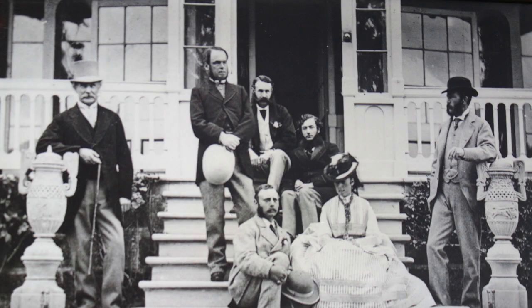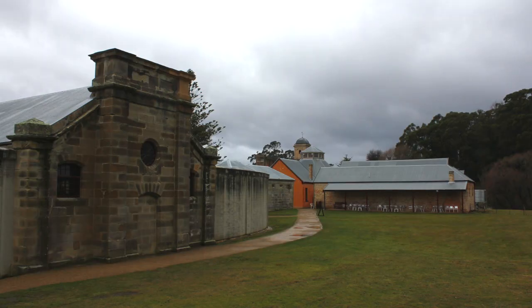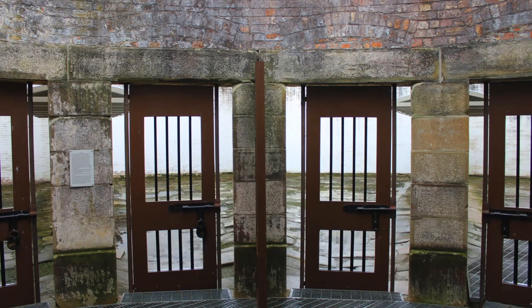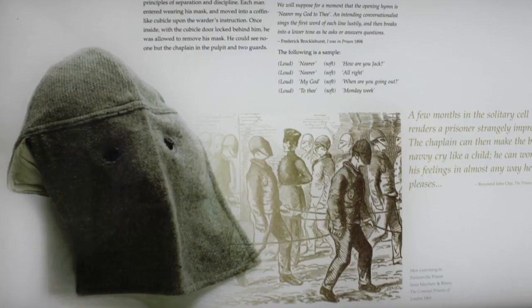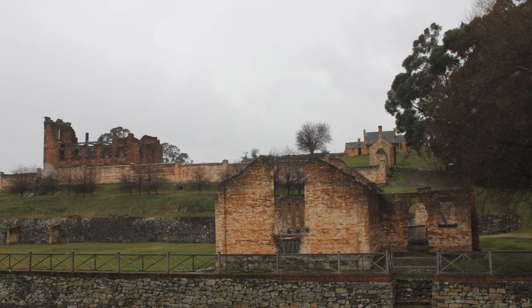And then after all this settlement happened, we started to get this penal colony where all the prisoners or convicts were shipped to Australia or to Tasmania and then put into Port Arthur. Convicts that came to Tasmania, they were assigned out as road gangs, work gangs. They would be assigned to people's farms and other properties. But if they committed another offence in Tasmania, they would be sent to Port Arthur. Port Arthur was what was called a secondary settlement. And over the course of about 40 years, about 12,000 convicts passed through Port Arthur.